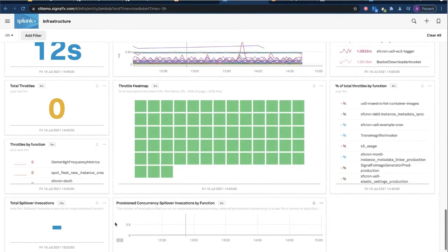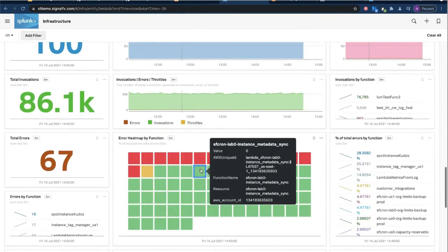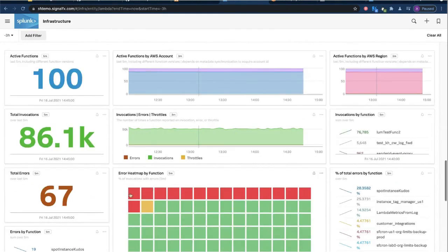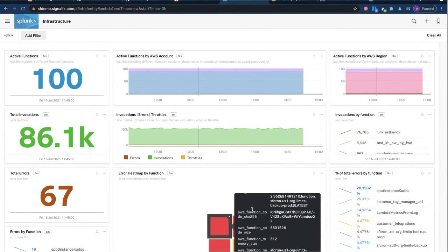Now, provisioned concurrency is something that is advisable if you want to have a consistent experience or consistent latency. But also you've got to be careful that there is a cost associated to provisioned concurrency. So you want to make sure that there is no spillover. You are not wasting your provisioned concurrency that you have. So all this information is available at a glance, at a bird's eye view. You can look at any particular function and then get granular details about that particular function. So I can take a look at this particular function and I can see the granular details of what's happening here.